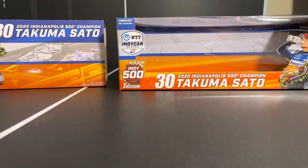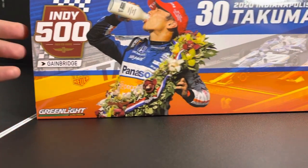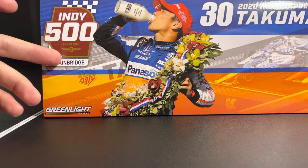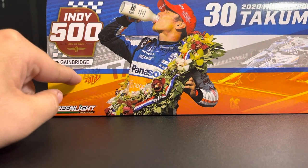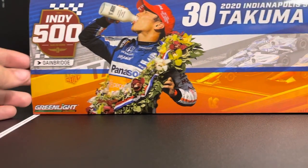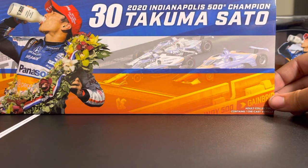So let's go ahead and take a look at the box. First things first is the outer sleeve of it. You got Sato drinking the milk for the second time. The logo for the 104th with the second date on it. And of course, presented by Gainbridge. Shout out to Zach Veach. Then you have the picture of them crossing the finish line.